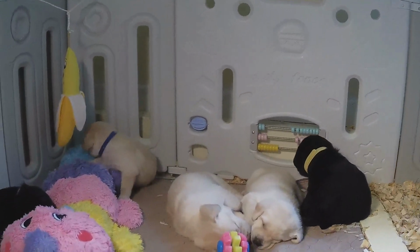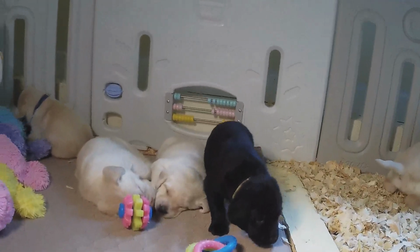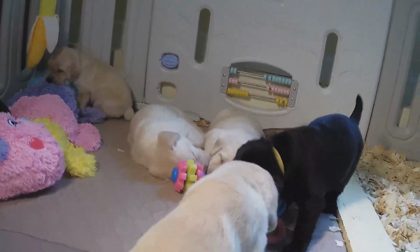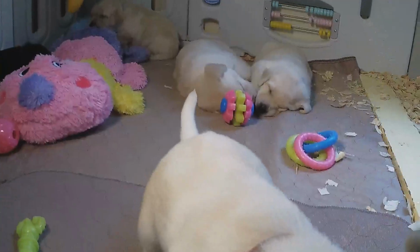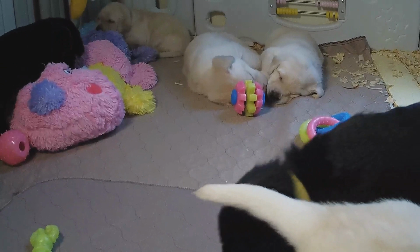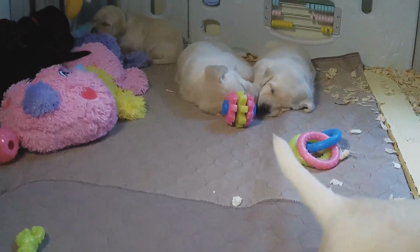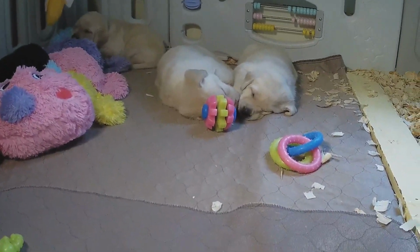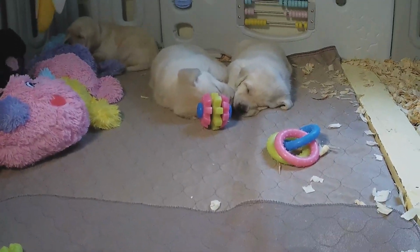They're also starting to get outside of the pen playtime. So we'll see who wants to come out and explore the world outside of the pen. They don't really get too far because the floor is a little bit cold, so we'll put pads down for the moment. But as they get bigger and braver, and their bodies can withstand it a little bit more, they will start doing that more frequently. And then eventually we put them in the bigger ones. They're about 5 or 6 weeks old to run around and play and explore and run up and down the stairs. But for now, we're taking it slow.